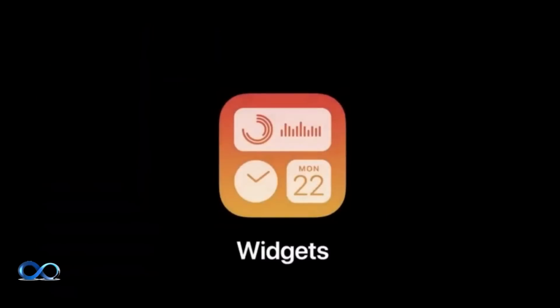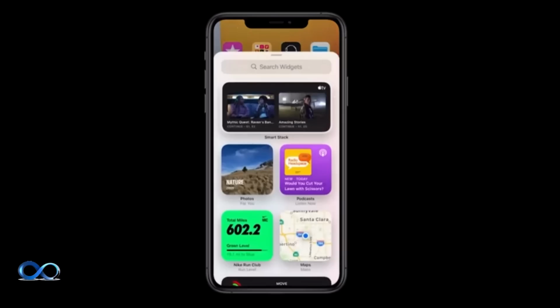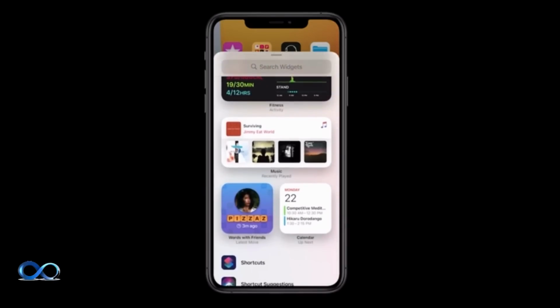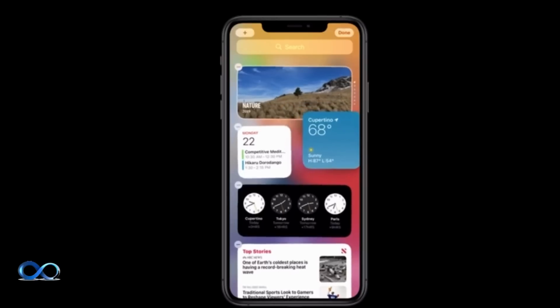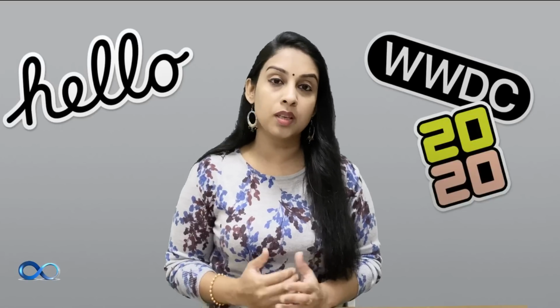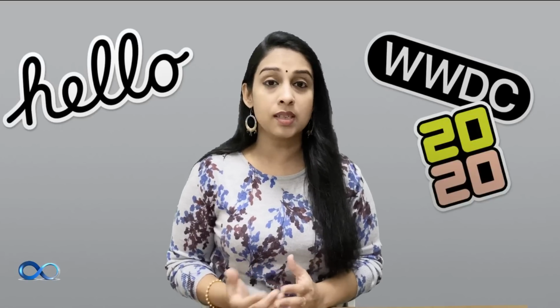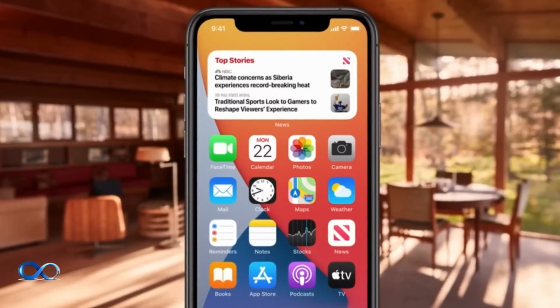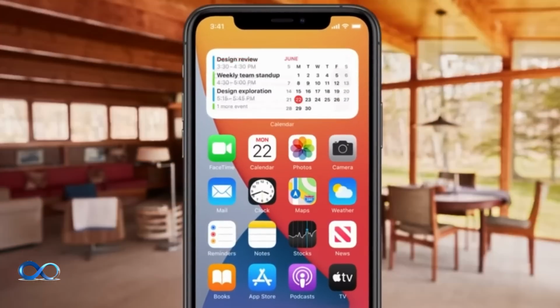So start with widgets. They are data rich. It introduces different sizes so that you can use the best one which you need. You can take it from the Today view and place it anywhere on the home screen. They have also come up with new Smart Stack widgets, which essentially change throughout the day, as and when things happen or as and when it knows what you want to do, like if you want to have a news review or switch to fitness activity.